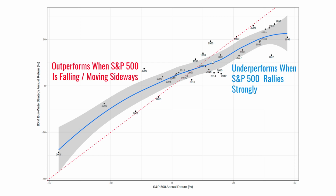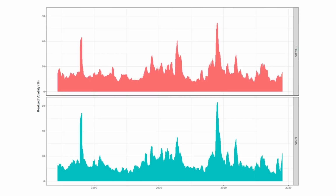Whereas if the S&P 500 is rallying very strongly, the enhanced income fund lags underneath the S&P 500, as happened in 2017. One of the reasons for that is that when markets fall, volatility tends to increase. Volatility is a typical daily price move, expressed as a percentage. In the upper panel, you can see the volatility of the FTSE 100, and in the lower panel, the volatility of the S&P 500. And because equity markets tend to crash together, you get these spikes in volatility at roughly the same time for both indices.